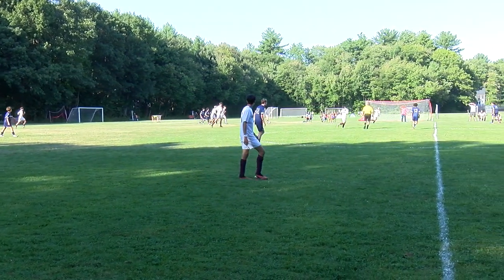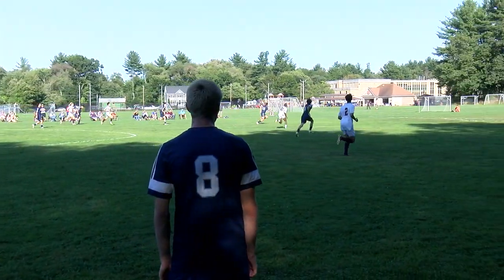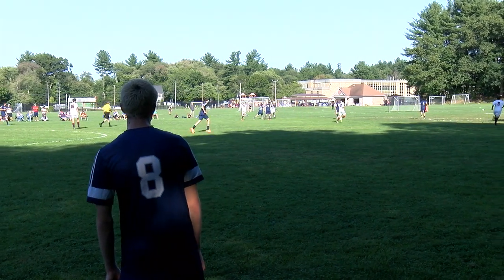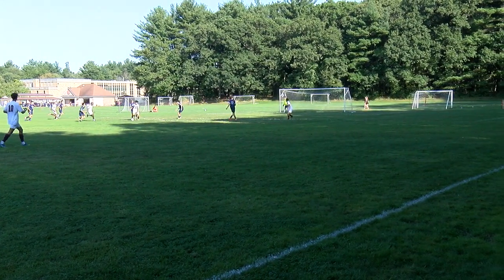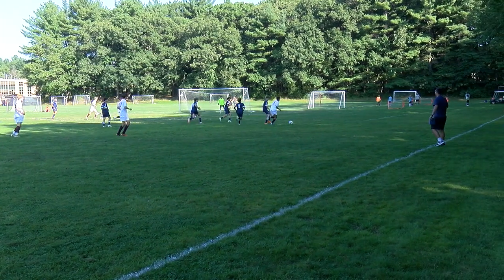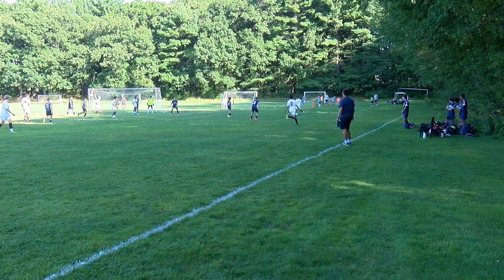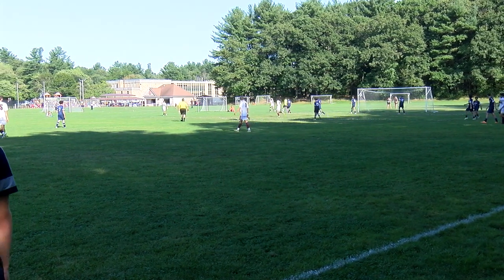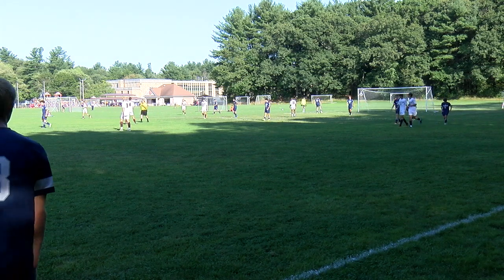Yeah, that's Cole. All right. High work rate by the Arlington forward, wins the ball in their end. Sends the ball into the middle, and then another ball out wide where Arlington's players surrounded. Let's see if he can make something of this. Nicely done. Into the middle. Guys were there, but just a bit off.